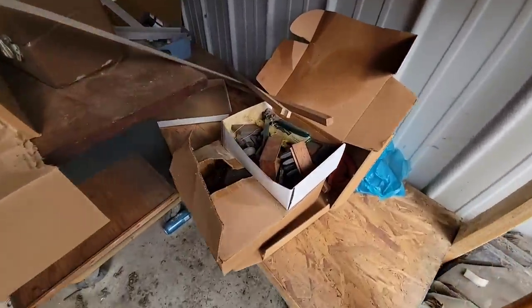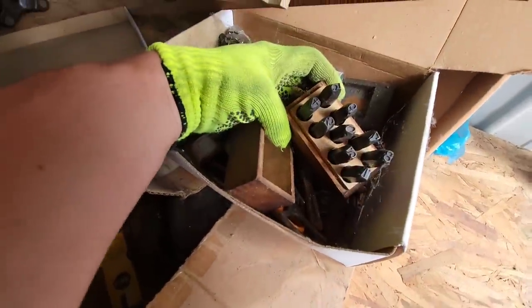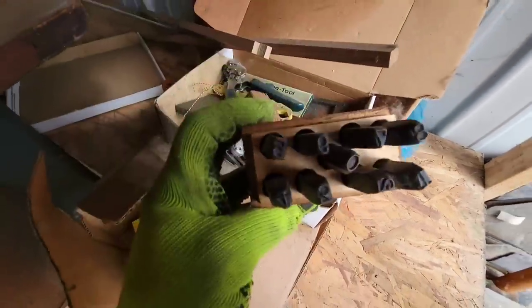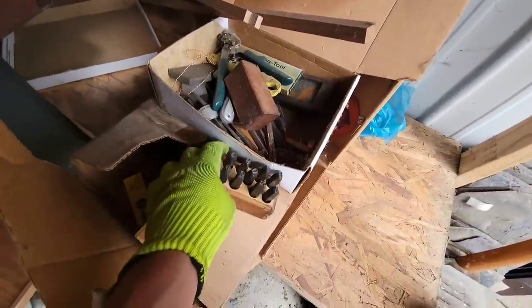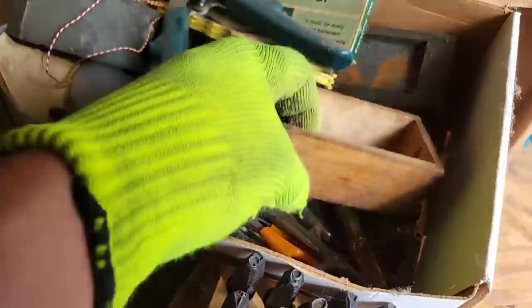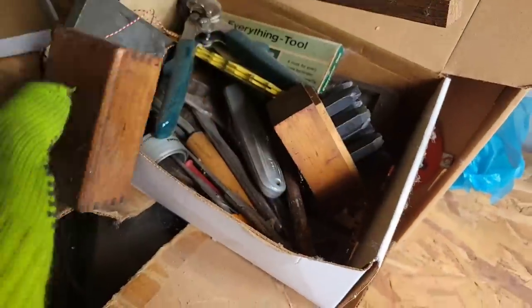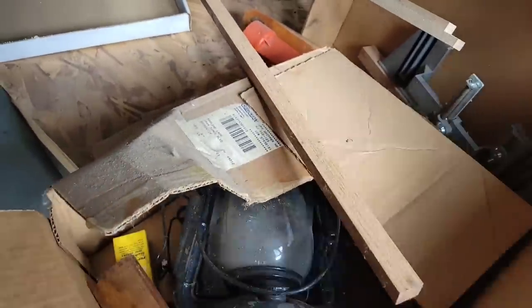But right back here, what do we got? Now, these right here, all we sell. These are the numbers, punch numbers. We got all kinds of different tools. There's the top of the punches. That's some old stuff, though. Speaking of old, right there, look at that.